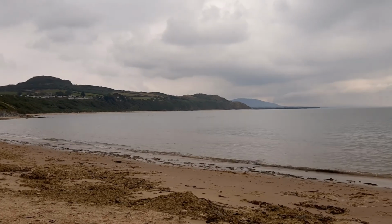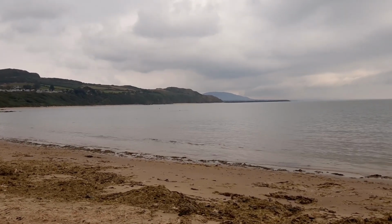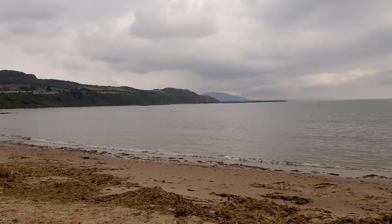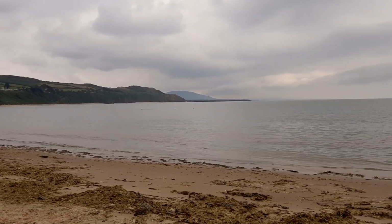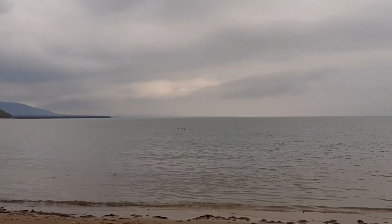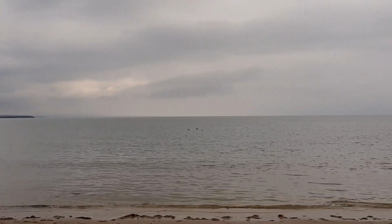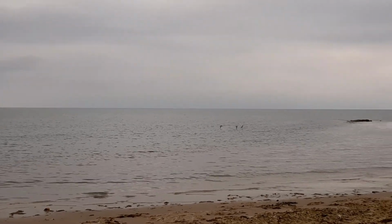I need to go home for a coffee. Let's see if these 3 oyster catchers flying by the seal there will come close to us, so I can get them flying by the seal. There they go. See them? There they go. Bye.